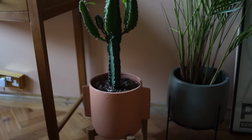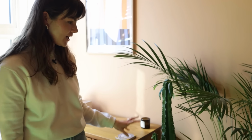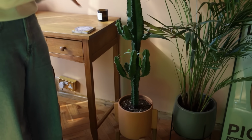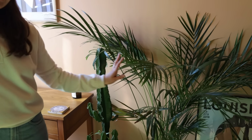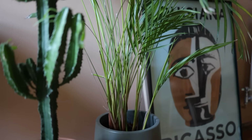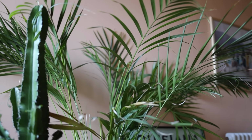This cactus I actually got from B&Q. I went into B&Q because everyone was posting about the Black Friday sales, and classically I then went in and bought something that wasn't in the Black Friday sale. I kind of like the contrast of having something quite architectural and spiky, and then something super soft. I have to cut this one all the time because it loves to spread out, and sometimes you'll be working and feel a frond come and plonk itself on the desk. So it feels like it has a mind of its own.